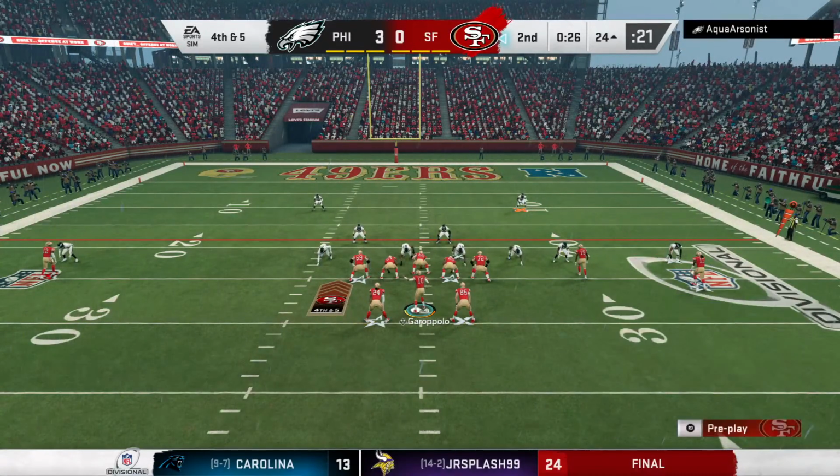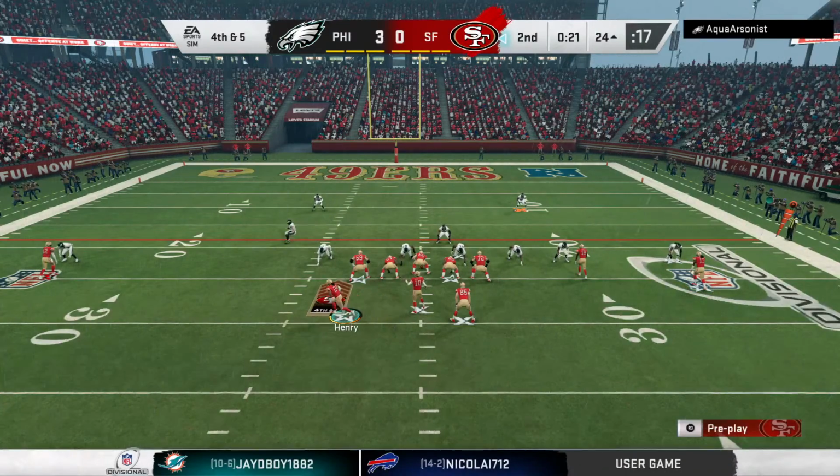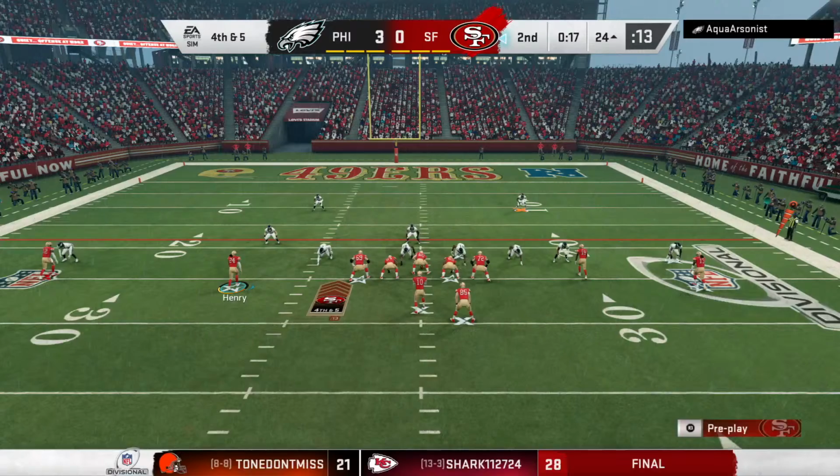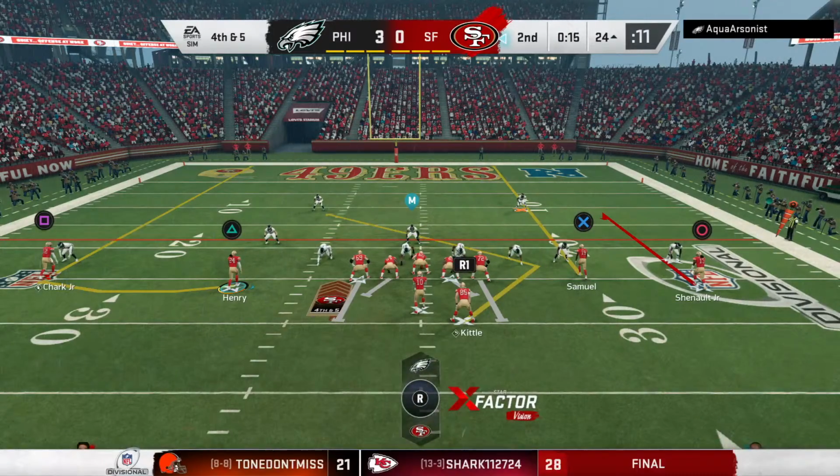He was trying to put his foot in the ground and turn upfield. He just couldn't. No, they really had a picket fence in front of him. No room to get upfield. 50 seconds. Mike, 50 seconds. I'm going to come back to you.